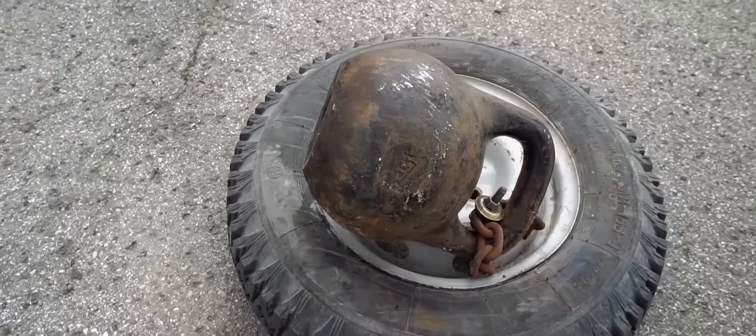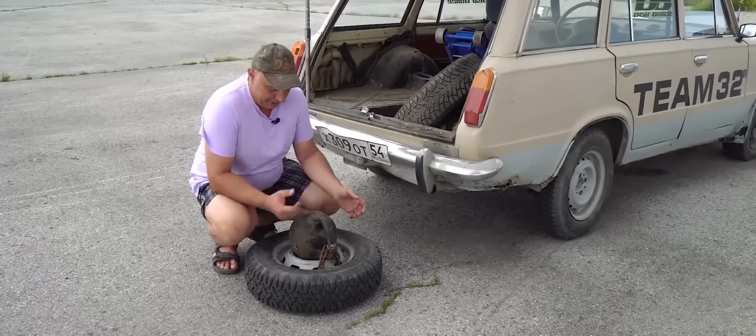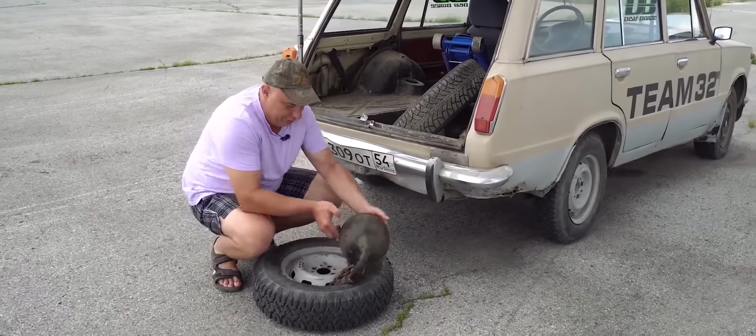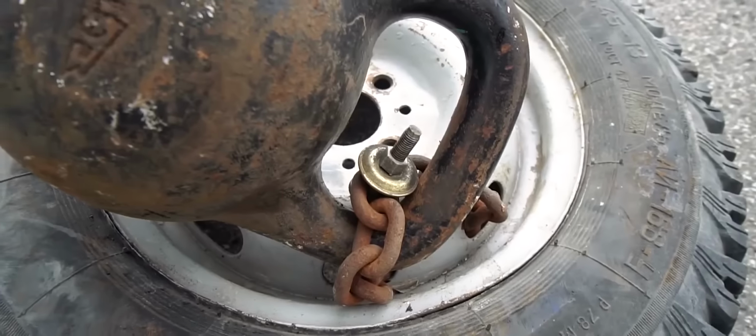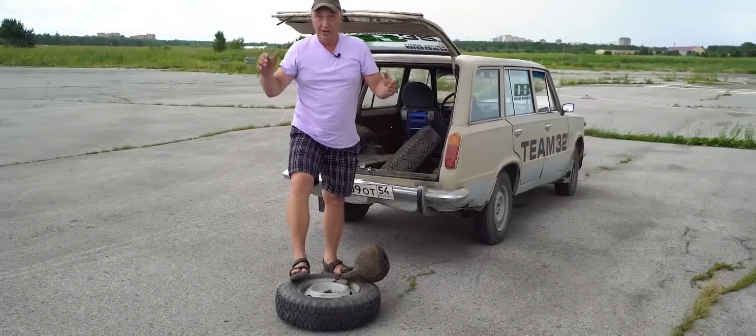There you go. So sourcing 100, 200 or 300 gram balancing weights just isn't our style. So I found us one hell of a weight right here. Two poods. Which is 32 kilos, for those of you who don't know. This will give us a nice imbalance.